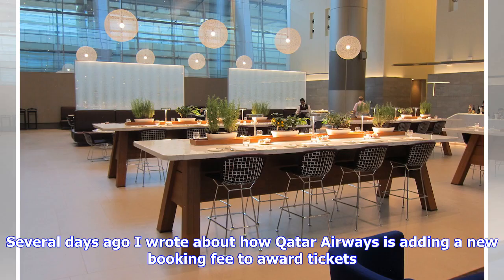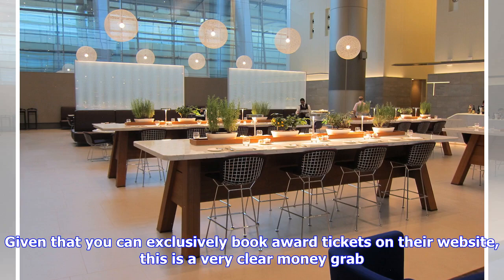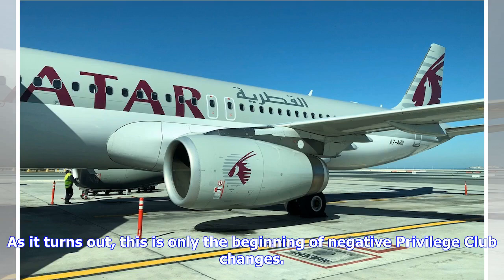Several days ago, I wrote about how Qatar Airways is adding a new booking fee to award tickets. Specifically, as of May 27, 2017, Privilege Club is adding a $25, $50, or $75 booking fee per one-way award ticket in economy, business, or first class. Given that you can exclusively book award tickets on their website, this is a very clear money grab. As it turns out, this is only the beginning of negative Privilege Club changes.